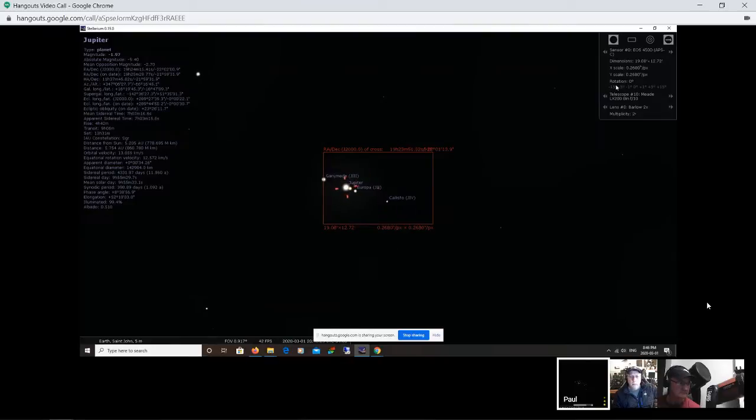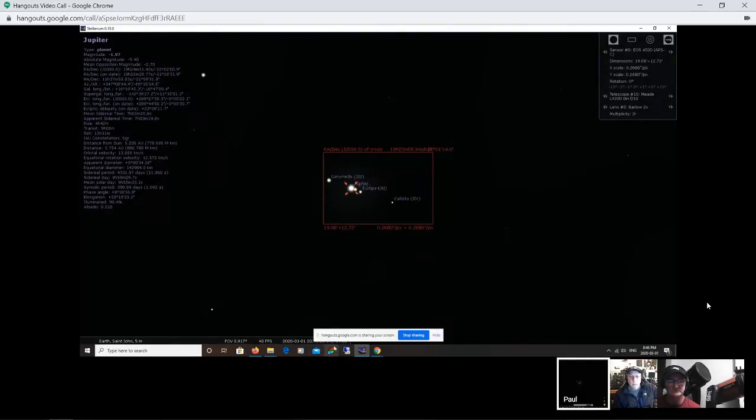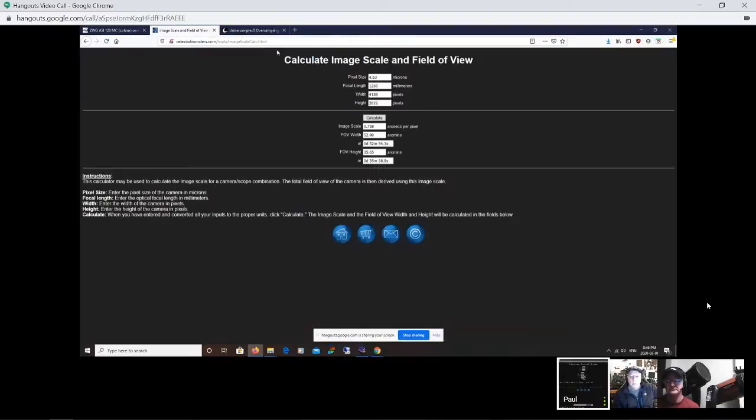The other thing I want to mention on this is that there's what they call a scale, and there's a calculator. Let's see if I can find that for us. It's called an image scale calculator. And you can go on to Cloudy Nights to find it. You can go on to any of these other astronomy sites. StarAzona's got a really, really good one. But anyway, all you do here is you just put in the information that you're dealing with, and it'll give you what they call an image scale.